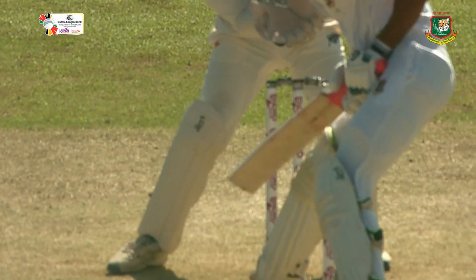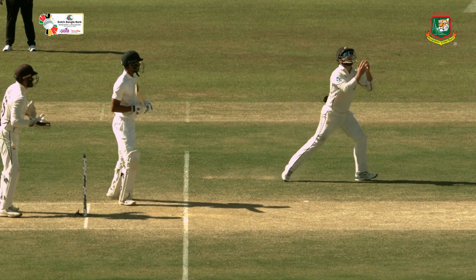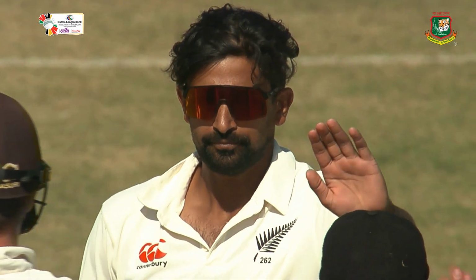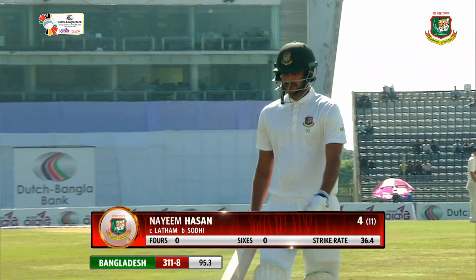The googly, doesn't pick it, straight off the glove. And just no celebration from the New Zealanders. Luckily, Tom Latham picked it up. Sometimes that's tough. Just above the helmet, Ish Sodhi. Bangladesh 8 down. Naeem Hasan goes for 4. It's 311 for 8.